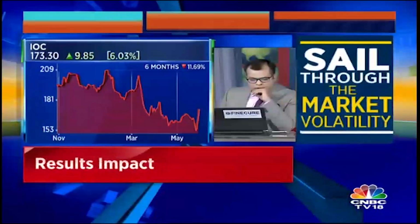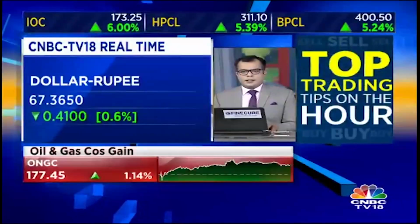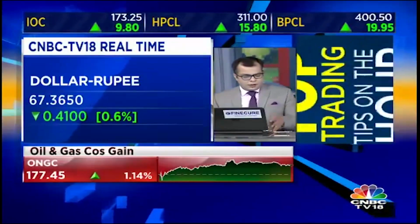Okay, by the way, today it's just about the currency move. Now, the dollar-rupee is at almost 67.35 or thereabouts, right, and you're seeing a big move. Tech Mahindra, for example, after delivering a great set of numbers, is down 3% and is the top Nifty loser right now.